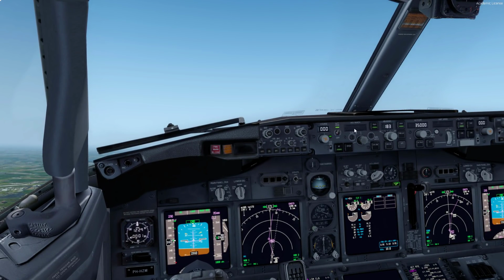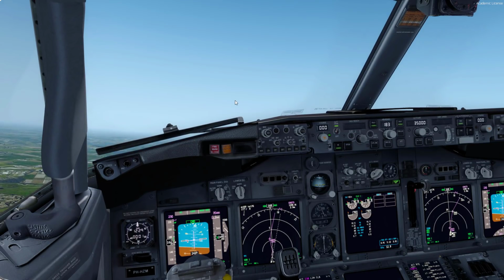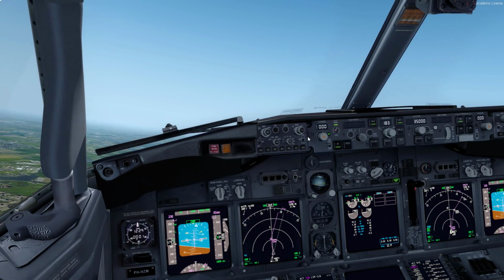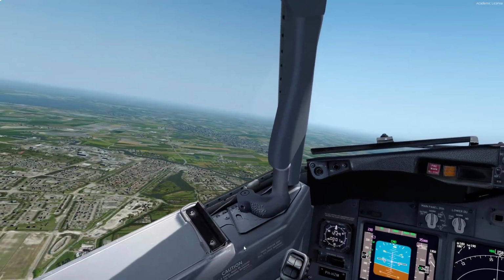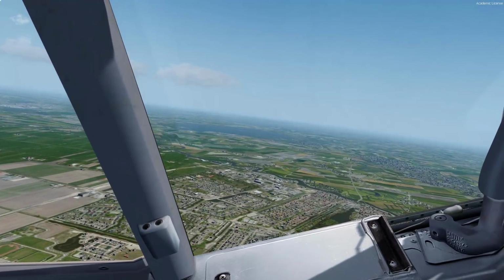Look at our autopilot turned on here. So let's accelerate a bit better. 3,000 feet is when we set standard, which we will do. Just trying to accelerate first before we can start climbing nice and fast. There's good old Netherlands down there.